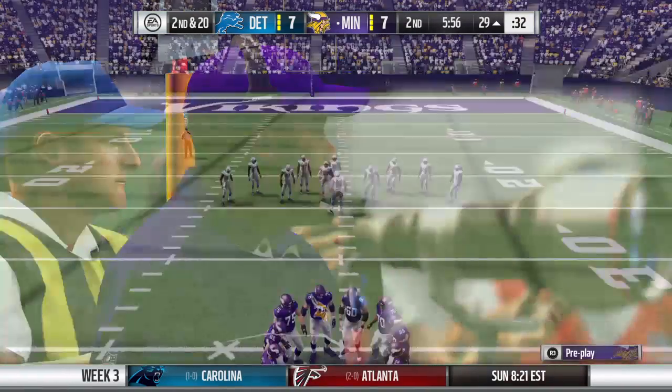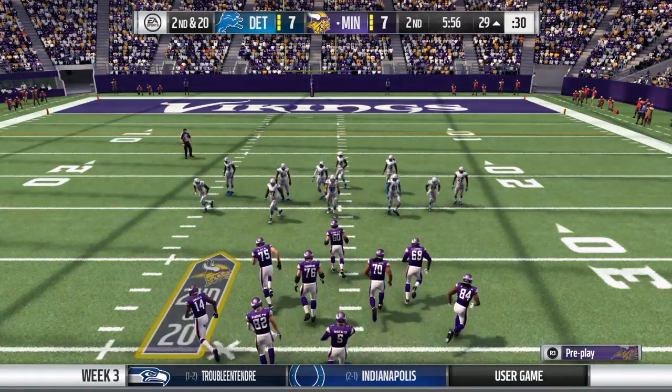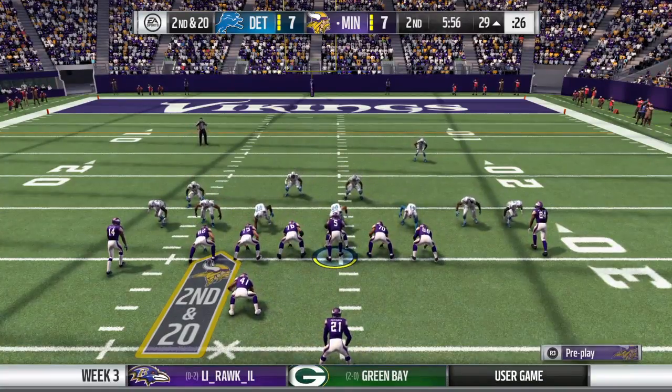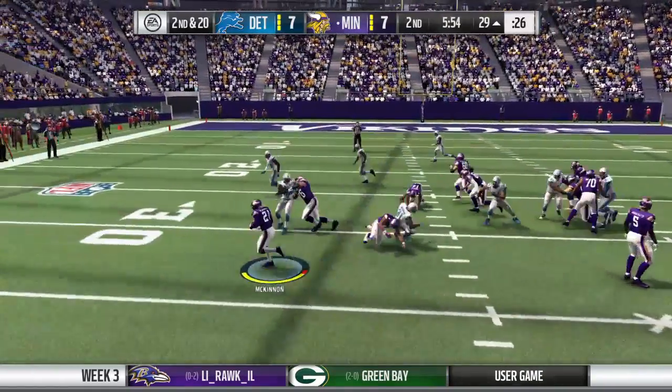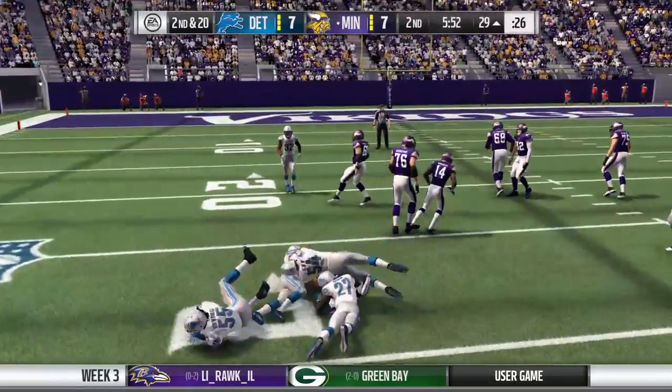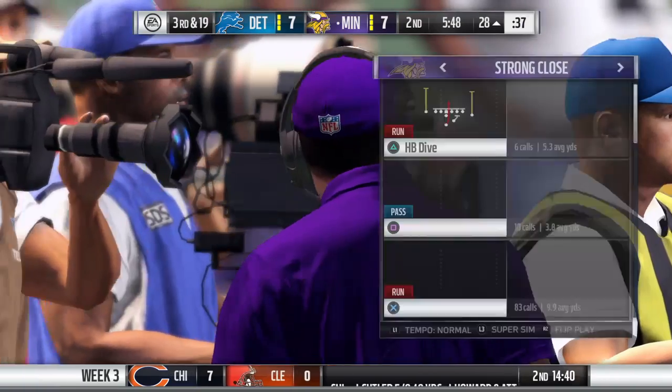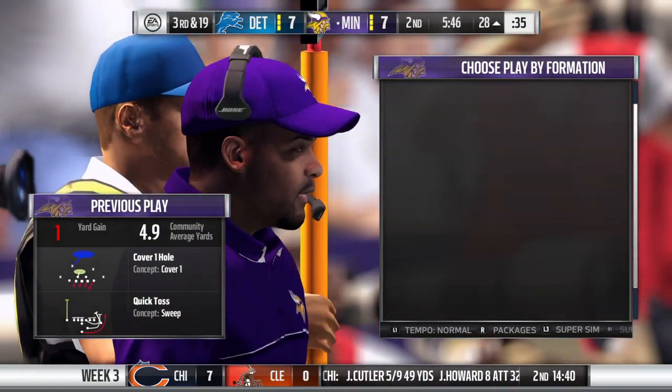I'm Brandon Gaudin. Second quarter begins with the Vikings holding the football, but they face a second and long to start things out. Now the Georgia Southern man, this is Jerick McKinnon. And nothing doing. He's immediately taken down at the line of scrimmage. In on the stop, it's Tahir Whitehead.